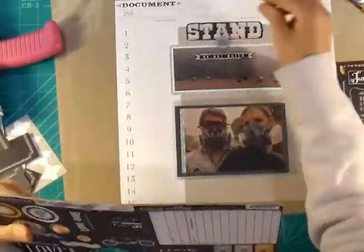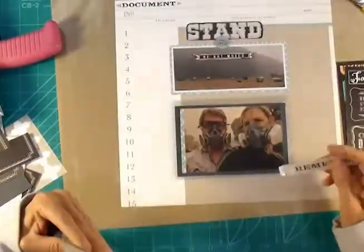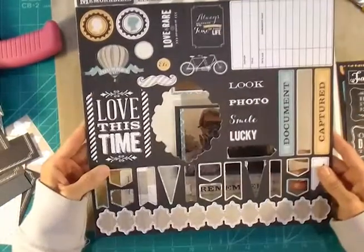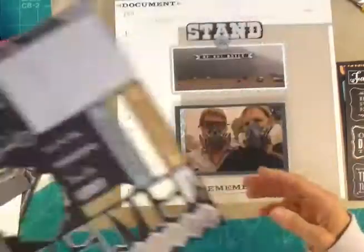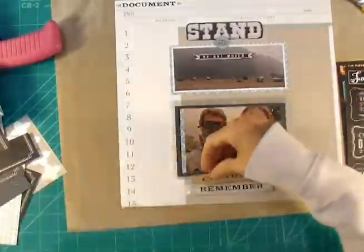This is another of the Teresa Collins. And I pull out these as well. But as you can see, it's just really kind of monochromatic and a little bit dull. And I was like, oh, gee, what am I going to do?